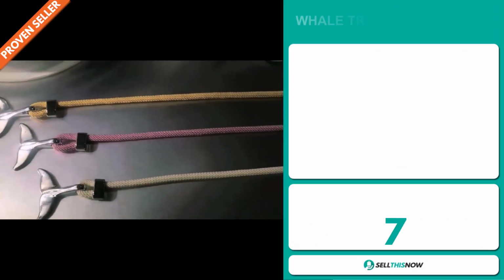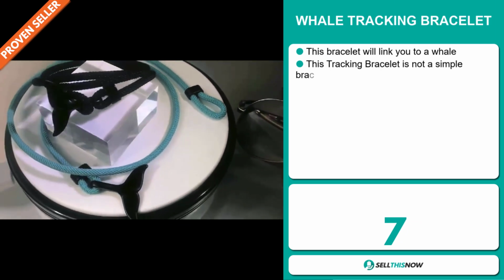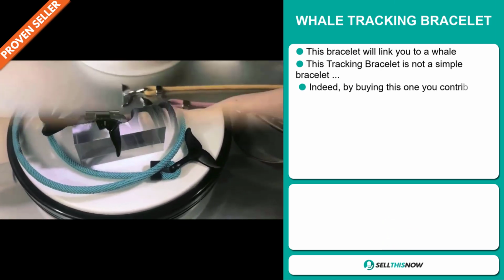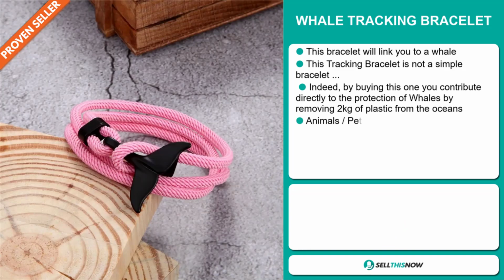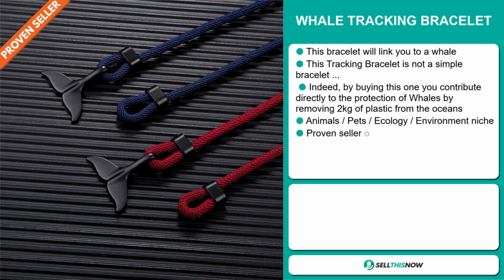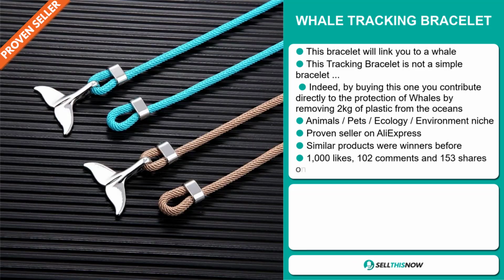Our next product is the whale tracking bracelet. This bracelet will link you to a whale. This tracking bracelet is not a simple bracelet. Indeed, by buying this one, you contribute directly to the protection of whales by removing 2 kilos of plastic from the oceans. And it falls under the animals, pets, ecology, environment niche market.